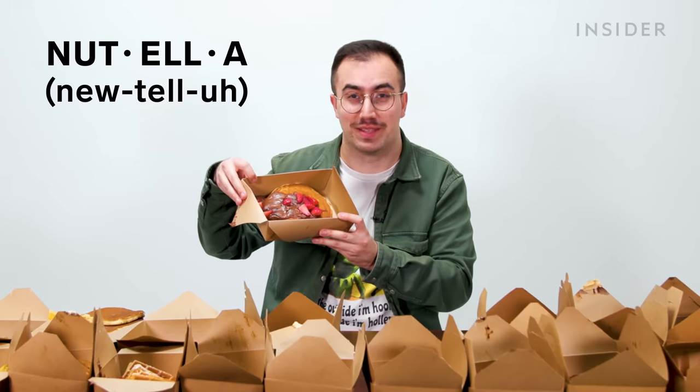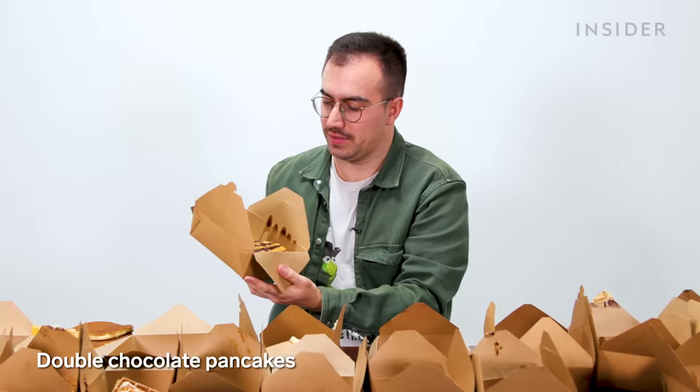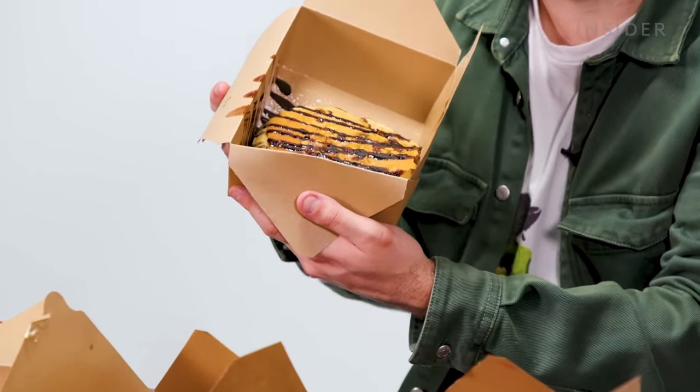That's horrible. Please don't do that. It's Nutella. Over here we have the double chocolate pancakes. I think the double chocolate refers to the chocolate chips in the pancakes themselves and also this rather large amount of chocolate drizzle on top.